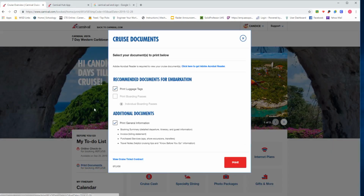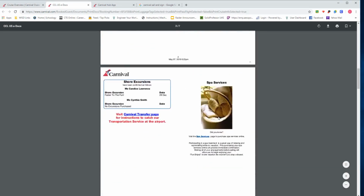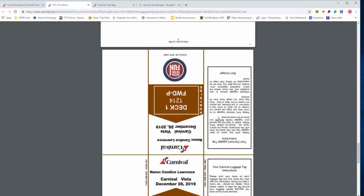Here's where you will print your documents. Once it's time, you can print your boarding passes and your luggage tags. So if I were to print my luggage tag right now, let's see what it pulls up. Okay, you scroll down, it's going to be your actual luggage tag.